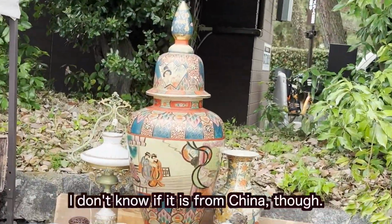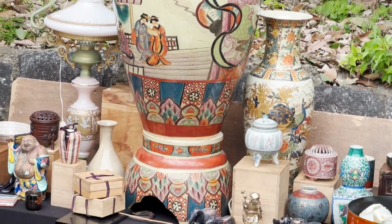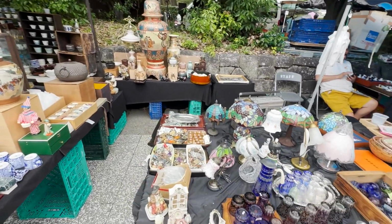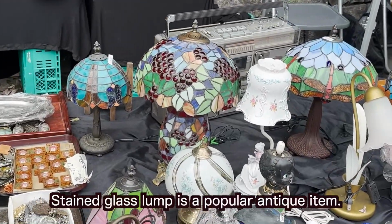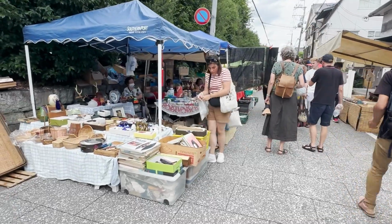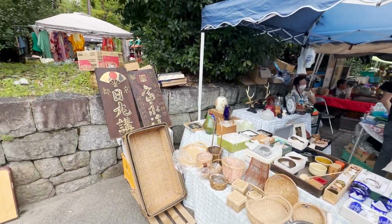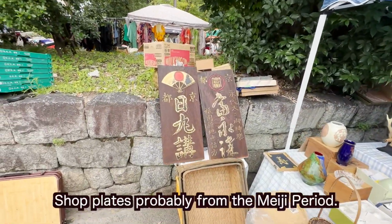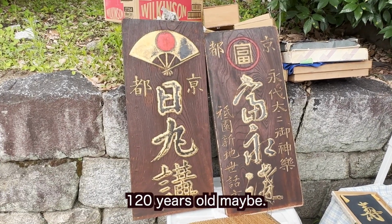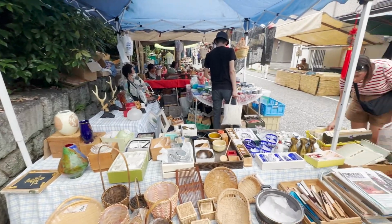Chinese style vase. I don't know if it's from China though. Stained glass lamp is a popular antique item. Sharp plates probably from the Meiji period. 120 years old maybe. Kyoto local business in Gion Geisha district.